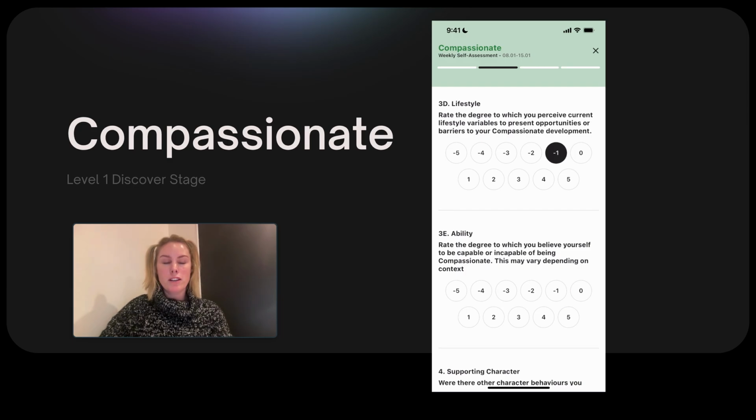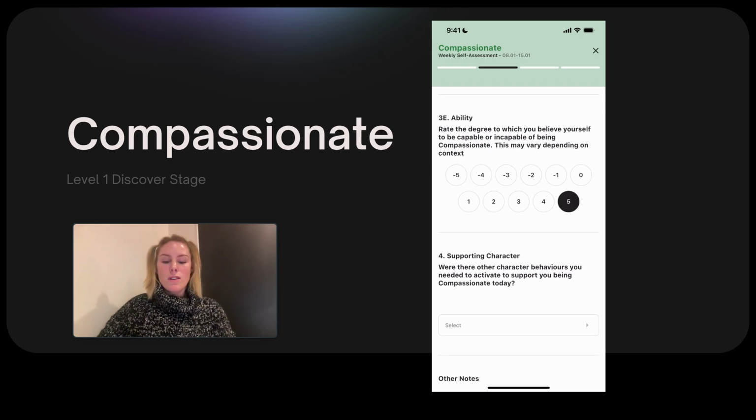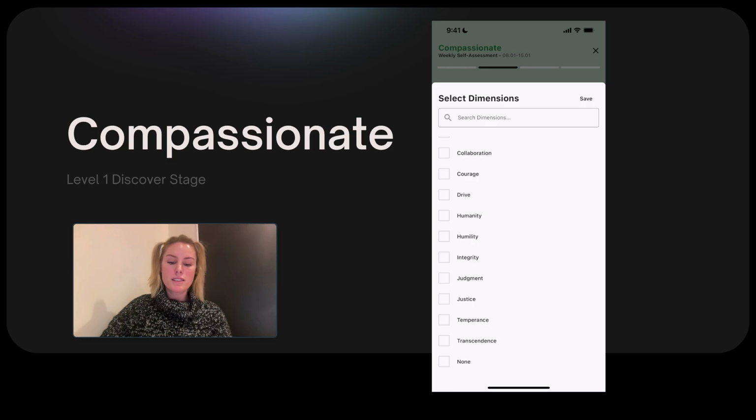And then ability, I really do believe that we can develop and cultivate all of these behaviors. So that's a 5. Which character behaviors do I need to activate to support my compassion? I would say definitely my temperance, taking time for myself and slowing down, and my integrity. So doing what I know I need to do to take care of myself, prioritize my values so that I can then be available to help other people.